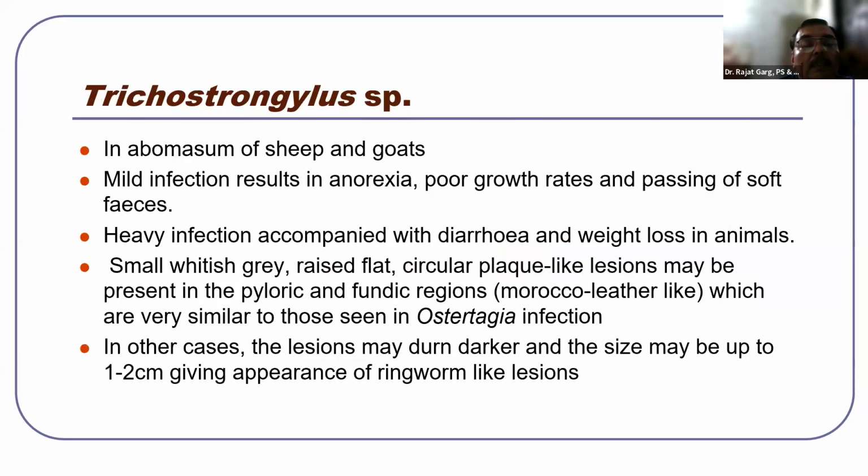The third important parasite is Trichostrongylus, which is again found in the abomasum of sheep and goats, and is responsible for anorexia, poor growth, and passing of soft feces. This may be accompanied by diarrhea and weight loss. The important thing is the pathology produced by these parasites.